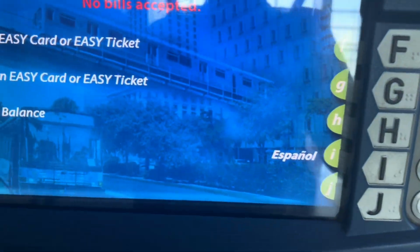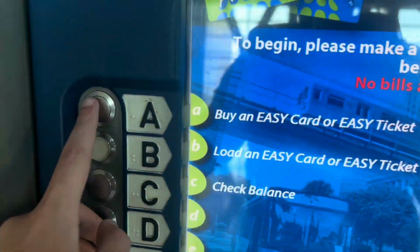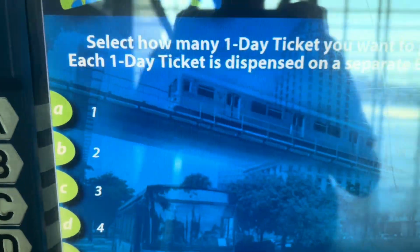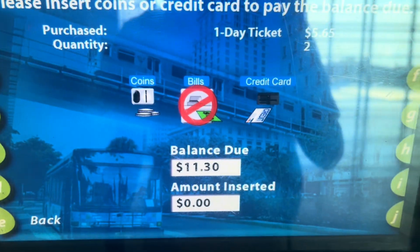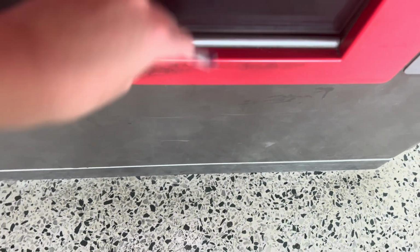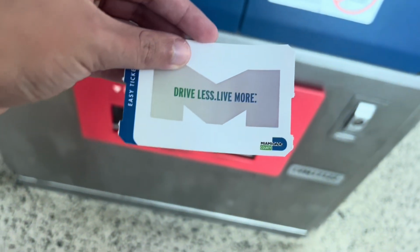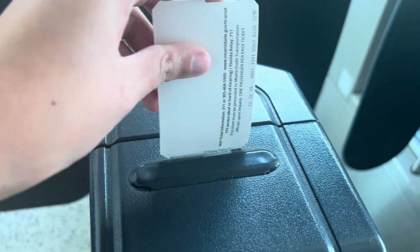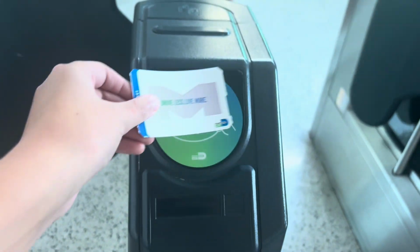Buying a ticket was, as you can expect, pretty easy with plenty of buttons to navigate where you're going to go. I bought a day pass since we're not only going to do one ride because of the stop at Santa Clara. For 2 day passes, it costs $11.30. For 1, it costs $5.65. Here's the ticket design. It's pretty basic, but I can say I kind of like it. Also, instead of putting the ticket in here, you actually tap it right here.